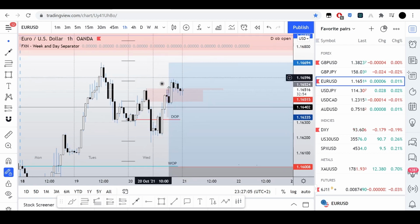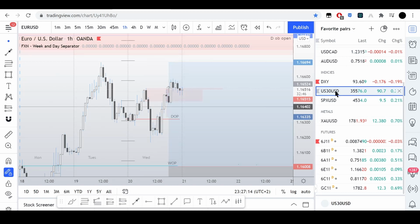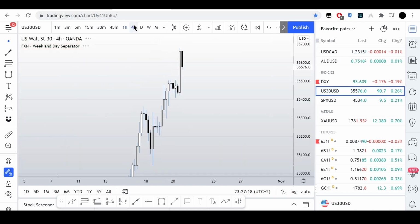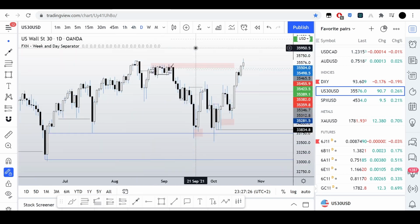So yeah, we already did DXY. You guys kind of understand DXY. Let's do US30. I have nothing on US30 right now. All I can say is we're about to run some buy side liquidity, which we already did. You guys see how we ran this high right here. So we took out this high.